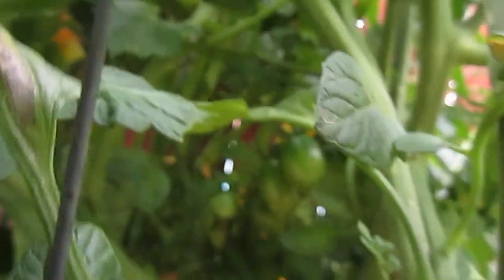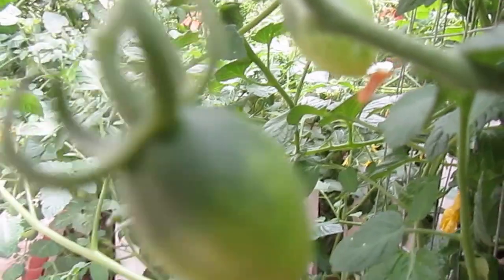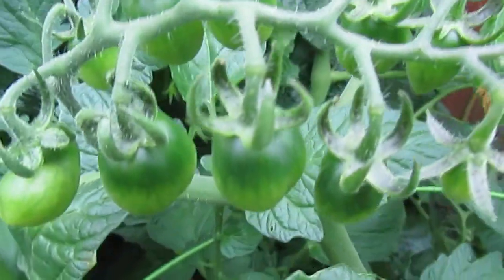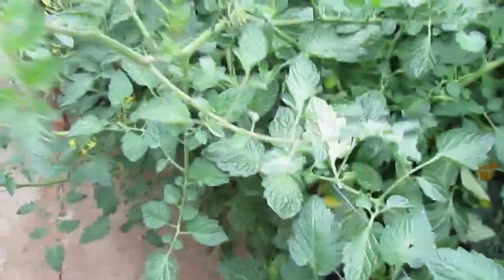But it's got a lot of fruit down there. Can you guys see? There's so much. Here's some more. So these are all volunteer. I did not plant any of them, but I'm really excited. I definitely welcome them. And it's just going crazy, growing wild over here, you guys.